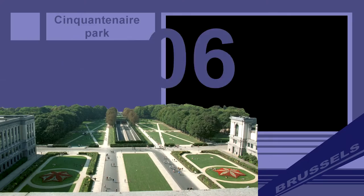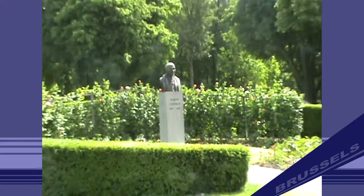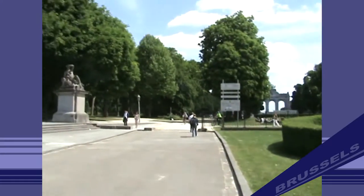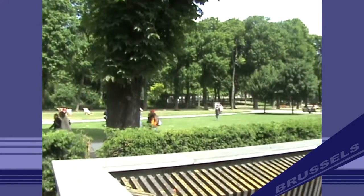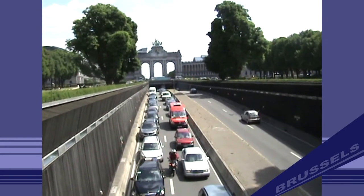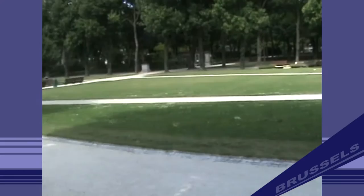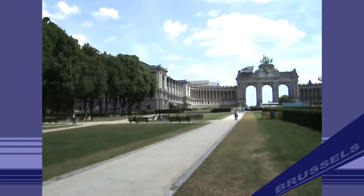Number 6. Cinquantenaire Park. Cinquantenaire is a large public urban park in the easternmost part of the European Quarter in Brussels. Originally, this area was part of the military exercise ground outside of the center of the city. In the central place of the park, there is Cinquantenaire Triumphal Arch.